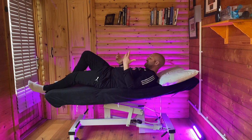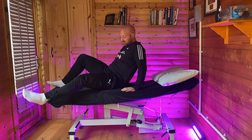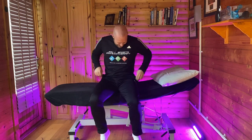Now, I've spoken about hip flexors a lot in my content. I often think that they're a forgotten muscle, but why they're so relevant when it comes to lower back pain is they actually come in and attach onto our lumbar spine.